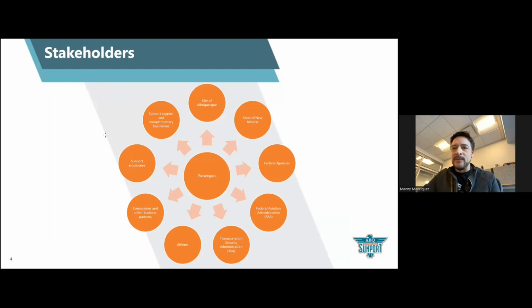So this is just a mapping of our stakeholders. I won't go through it in detail. You can take a look at this. But I think the message here is that the Sunport is a community good. It is a facility that's for the people of New Mexico. It is the gateway of New Mexico. We're an origin and destination airport.